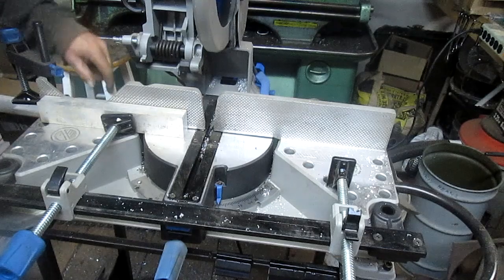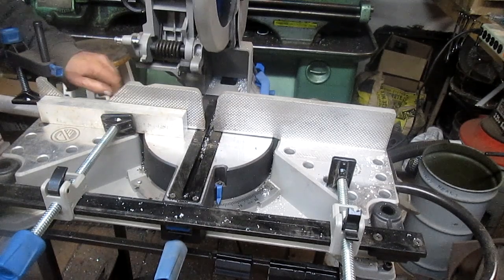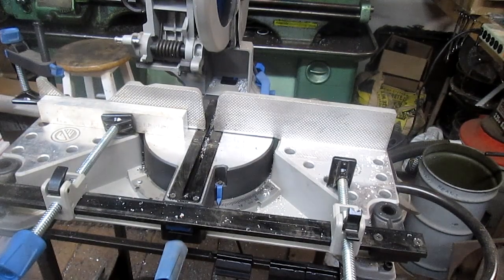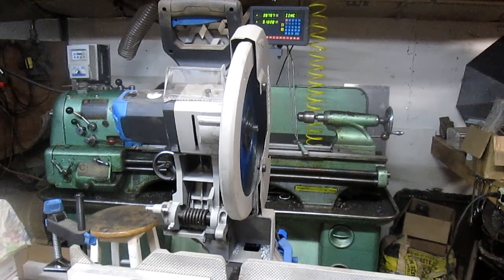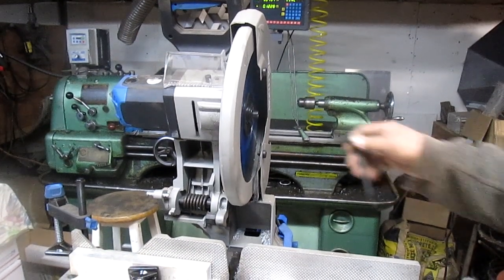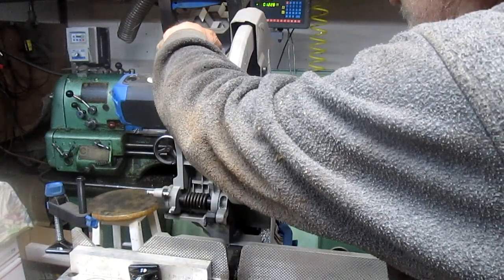So they've supplied me with an Allen wrench that lives right in this little back hole here. And we're going to pop the blade out. There's a little button up here.